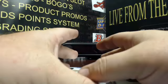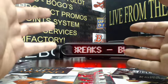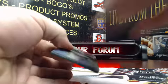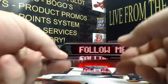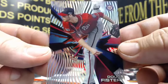This box was just bursting with love, so maybe there's something super special in it. Let's see. Yeah, it's weird. You might get one numbered card per box, maybe, with high tech. But the way that they do it is the background design. So that was a grid defractor. You can look it up, and it'll let you know how many of them were made. All right. Doug Fister. Washington, Andrea Jake.